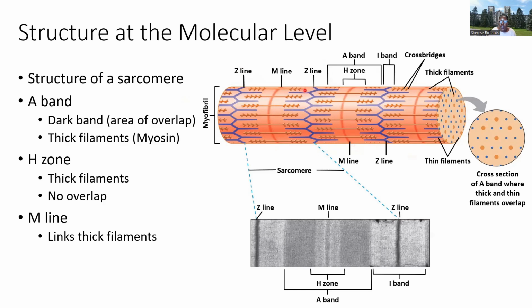These repeating units on the myofibril are what we refer to as the sarcomere. And the contractile proteins, which are actin and myosin, are staggered or scattered, overlapping along the length of the sarcomere.